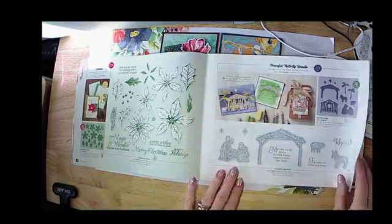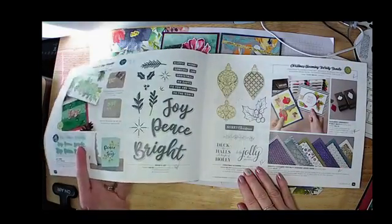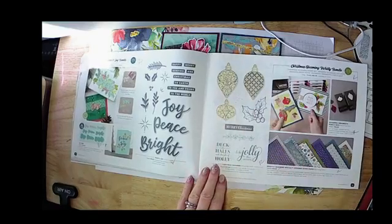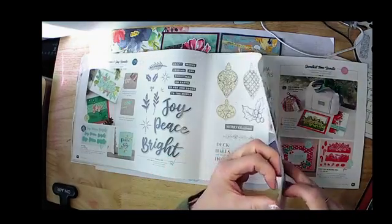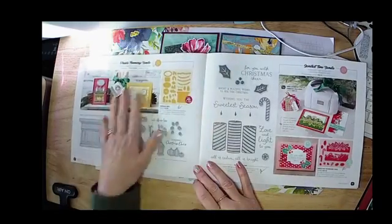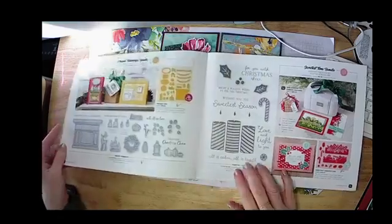The nativity set is retiring as well, along with the dies. The Joy and Peace, and the Brightly Gleaming, retiring, retiring. Sad, sad, sad. I don't know why they do this to us. The Fireside Trimmings bundle, this whole set here, it's retiring.